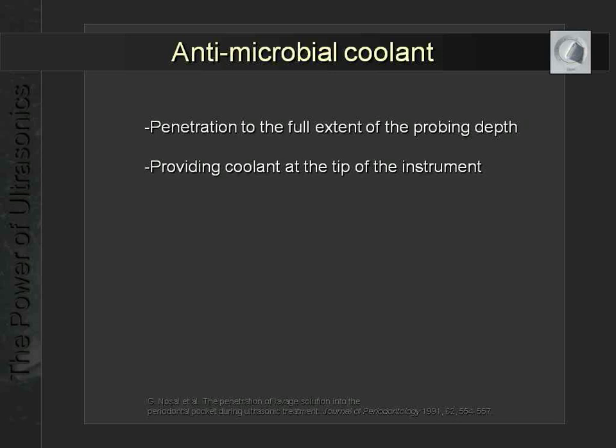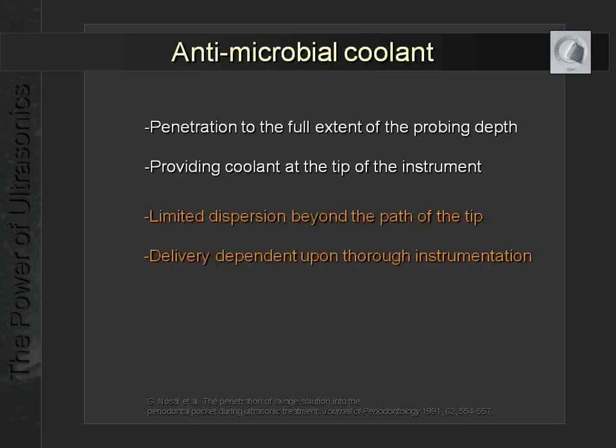study that has looked at the penetration of this antimicrobial, and they say, well, it goes to the full extent of the probing pocket. It provides coolant at the tip of the instrument, so actually it's working its way down along the vibrations. But it has a limited dispersion beyond the path of the tip, so delivery should be dependent on thorough instrumentation. So you need to go through all the corners of the pocket in order to deliver the antimicrobial there.